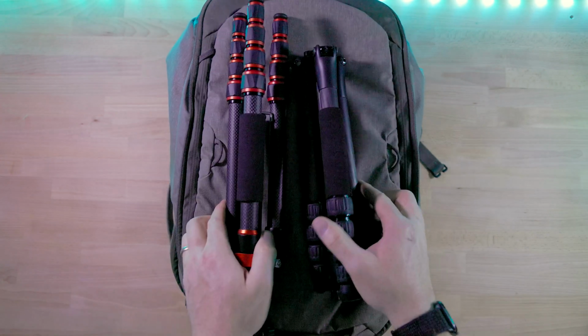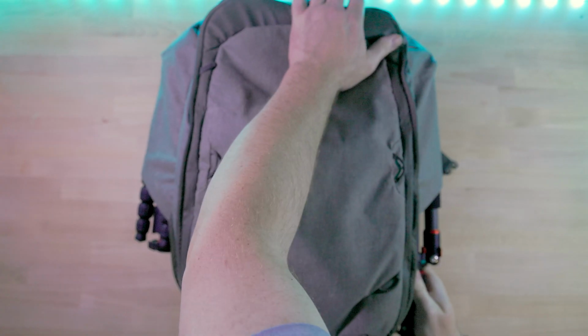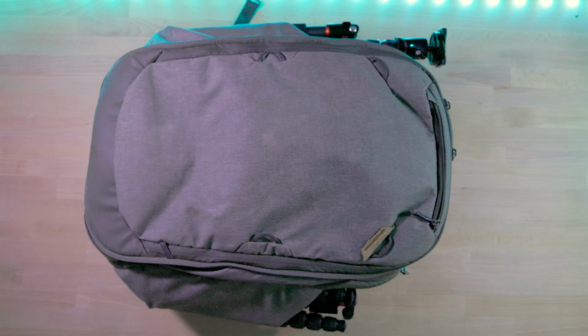All right, one last addition here. We've got to take the tripods. Shove them in the sides. Packed for Maui. I think I'm good to go. All right, so I think I'm ready to go.